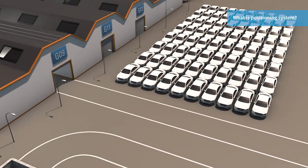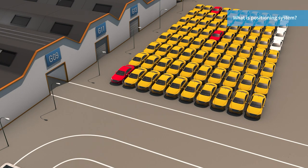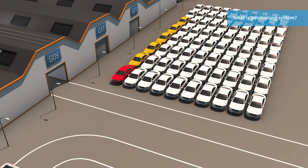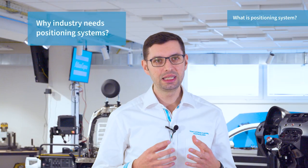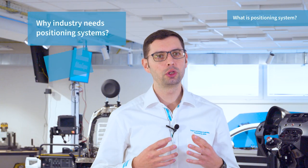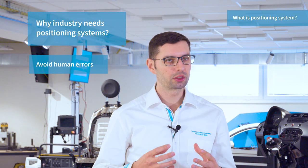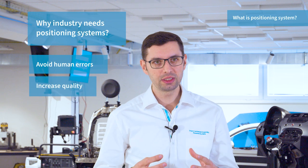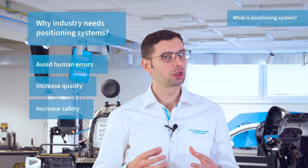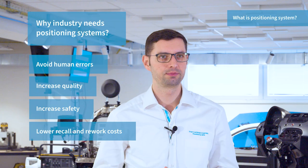You can rely on your data and the correct assembly process every time, so in case of an audit, incident, or accident involving your final product, you have all the data to prove that the product was manufactured correctly within the specification. In summary, the industry needs positioning systems to avoid human errors like operator mistakes of the wrong assembly sequence, to increase quality and safety, and lower the rework and recall costs.